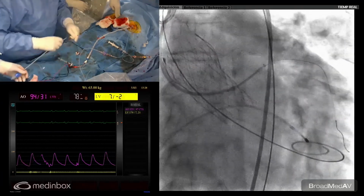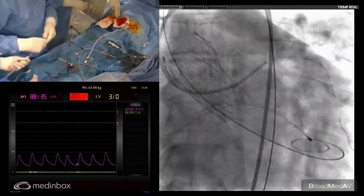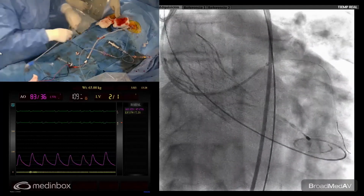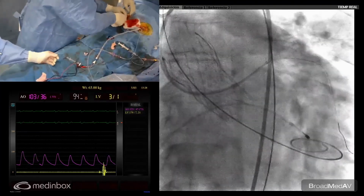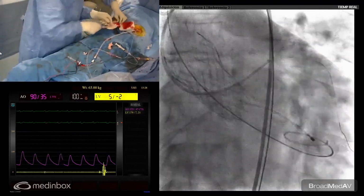We have prepared 2 cases for today of TAVI with these characteristics. Next one is going to be done after this case, not online for sure. Don't worry. But we are going to do exactly the same.